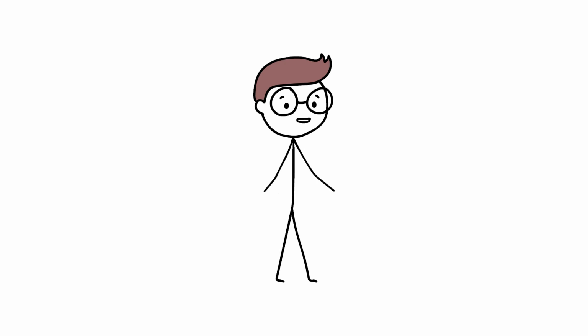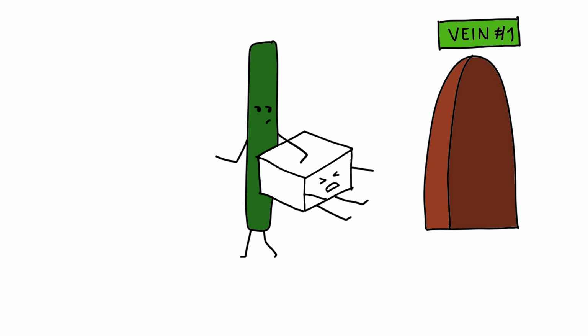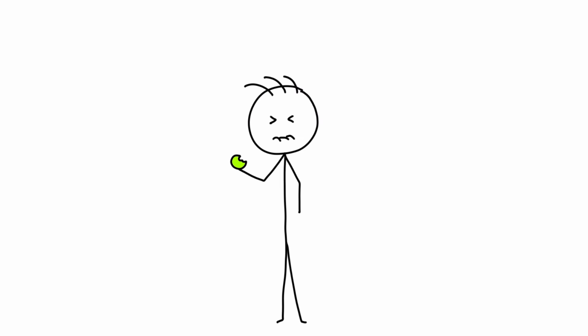Here's the good news for people with diabetes. Plums are like tiny fiber factories. Fiber helps slow down how your body absorbs sugar, which means smaller blood sugar spikes. This makes plums a better choice than many other fruits. Plus, plums have a natural tartness that can help you avoid sugary cravings.